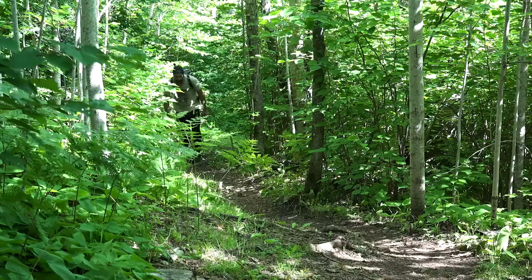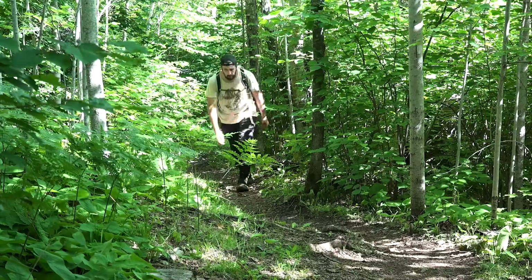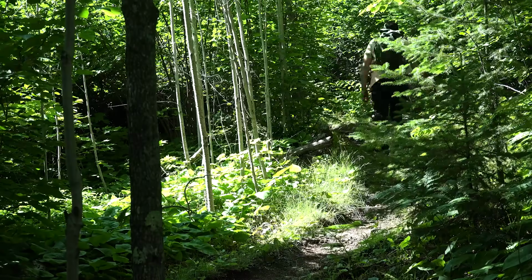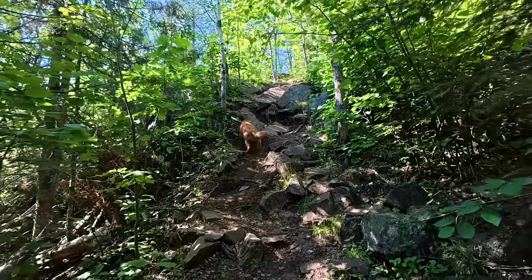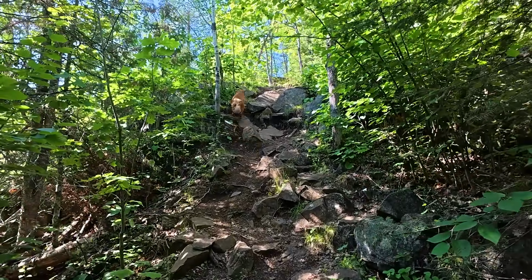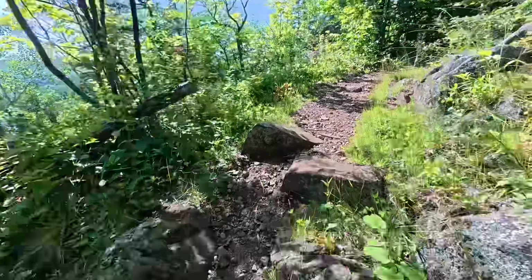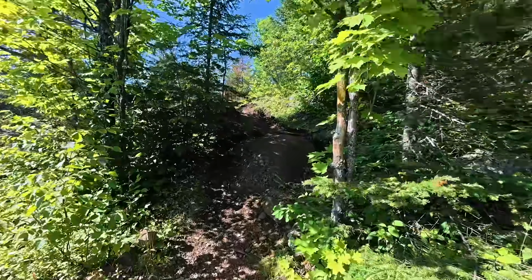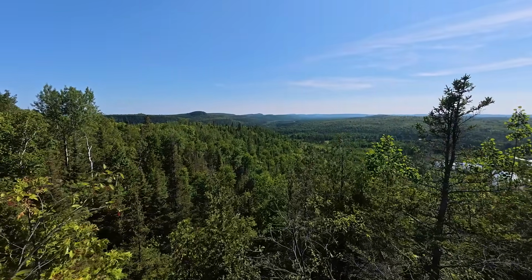At this point, the incline of the trail increased rapidly, and we really started to gain some elevation. Ooh, this is different. Good girl, Al. As the trail topped out a bit, the trees opened up, revealing what we've been hiking through this entire time.